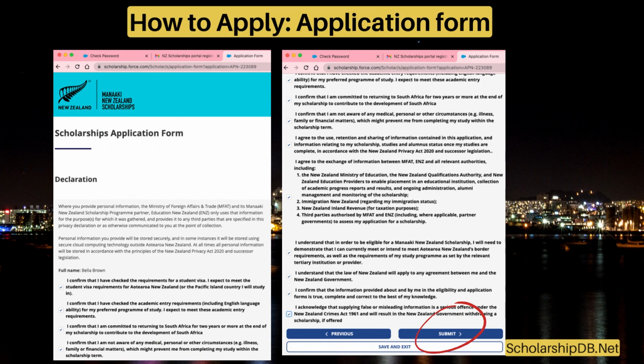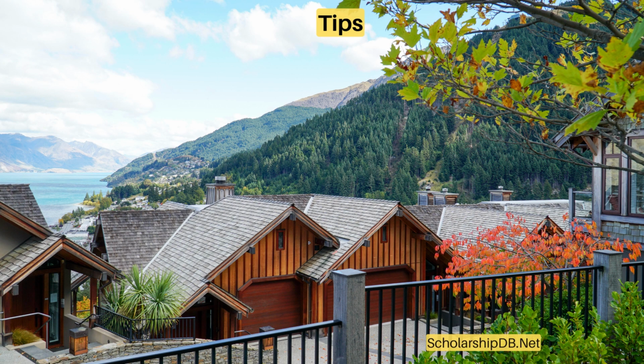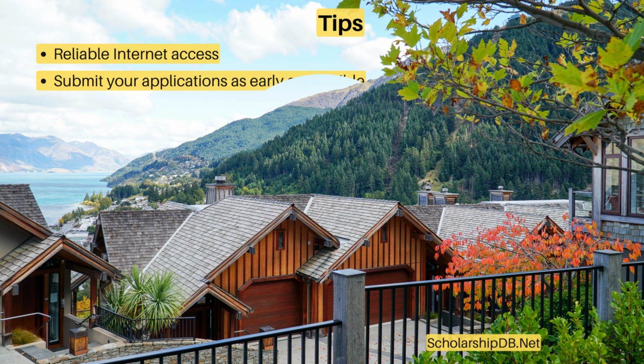Read carefully all terms and conditions in the declaration section, and tick if you agree. Then click Submit to submit your application. Tips. You need reliable internet access to complete the online application form. You don't need to complete the form in one session. At any time, you can save your application and resume later. Submit your applications as early as possible.